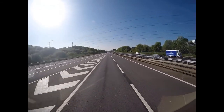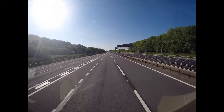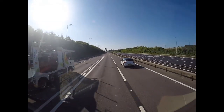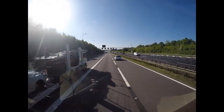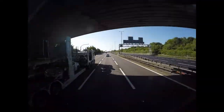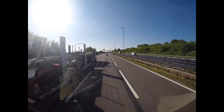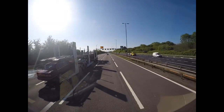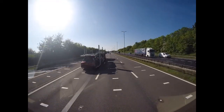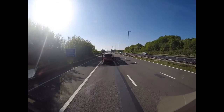A few trucks on the road. Is he going to come on, scooting on? He's going to overtake me. Transporters tend to fly on by. So I'll let him carry on, and then I'll just tuck it behind him. Gets by. What's that on the back? One Volvo 960. Nobody else there. Come on in.